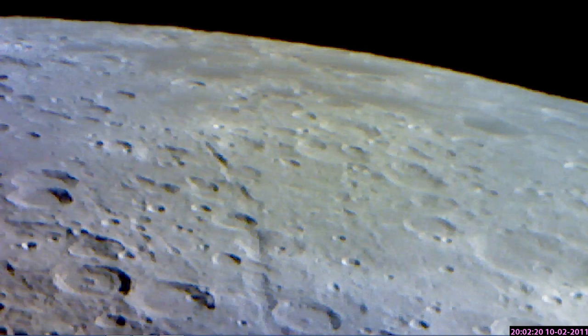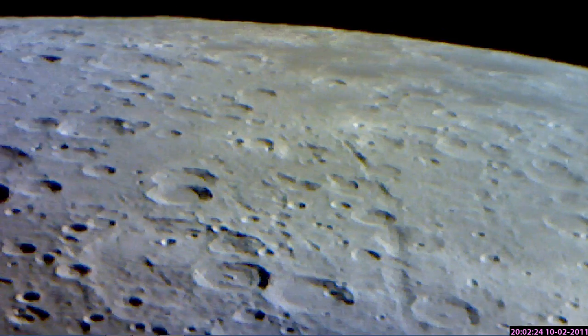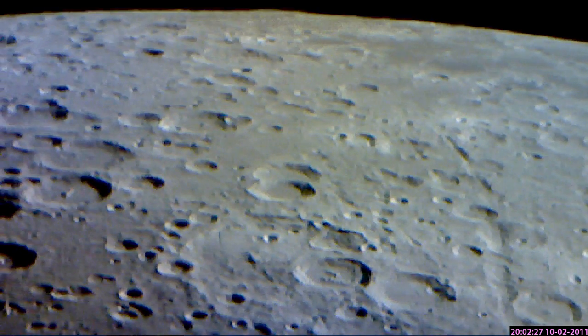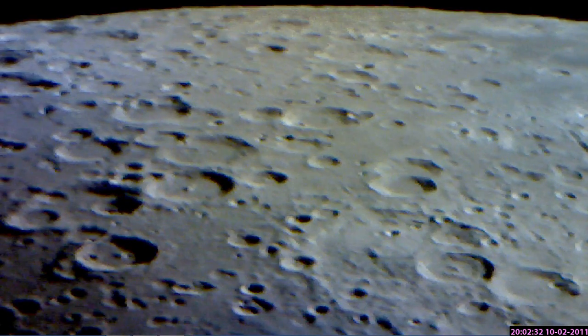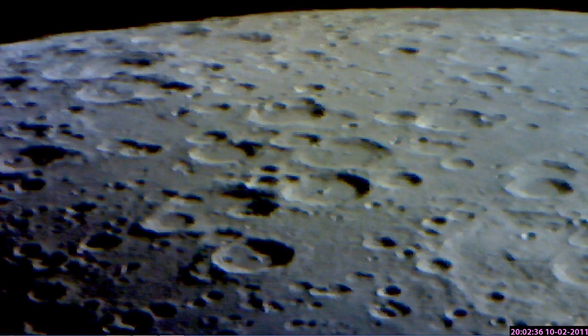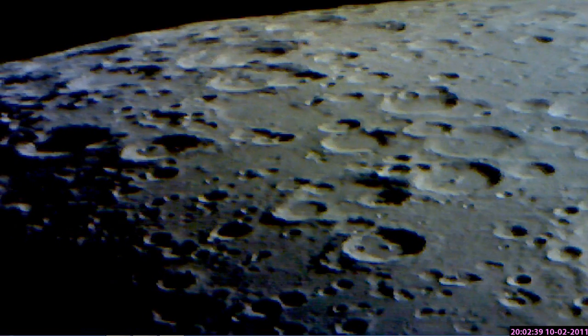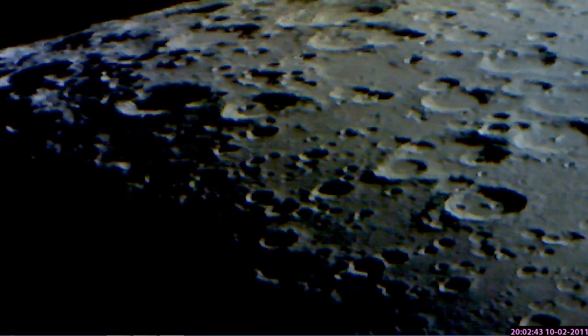Right now it's around 8 o'clock, and I started some 40 minutes ago or so. Isn't that beautiful? Absolutely beautiful. But you can see from this video the difference in quality just in the time that we've been looking at the moon.